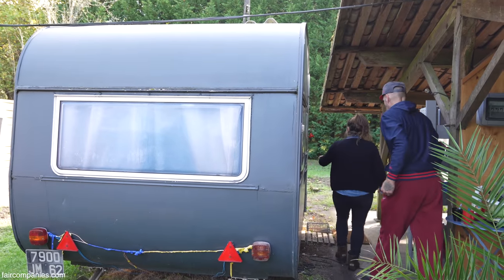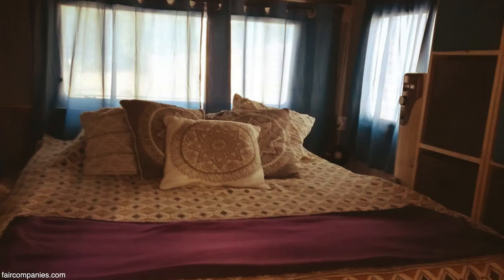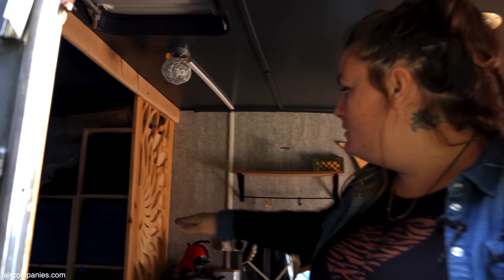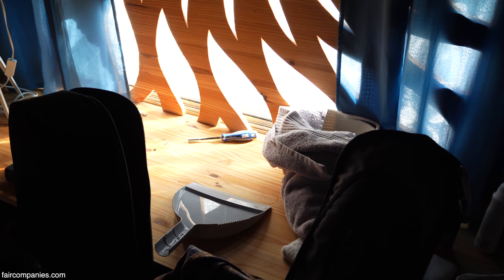We were here for 2 months. It's all wooden then. This was a camper? This one is tiny. Just a bed. We lived two months in it. So I put some more storage, some more lights. So you lived here? Yeah. 2 months.